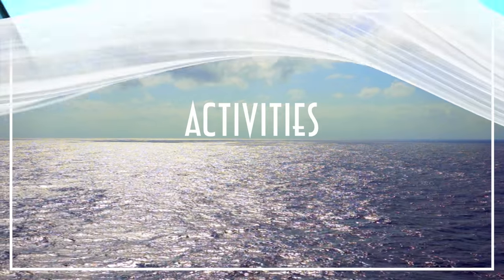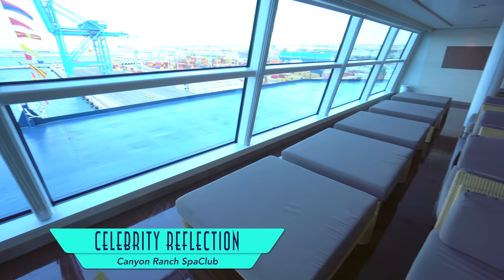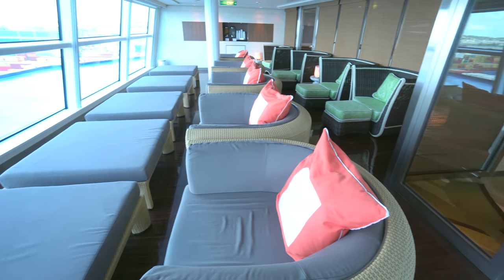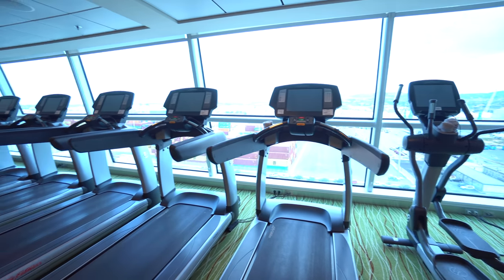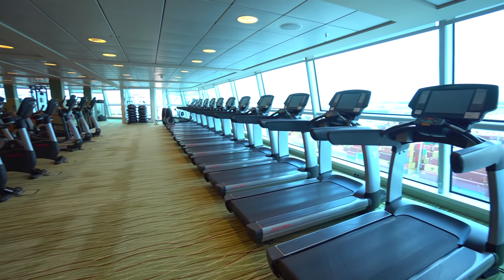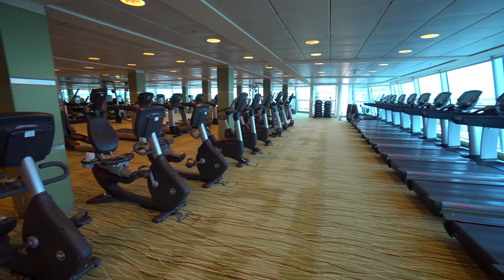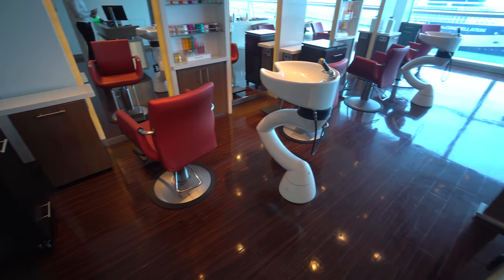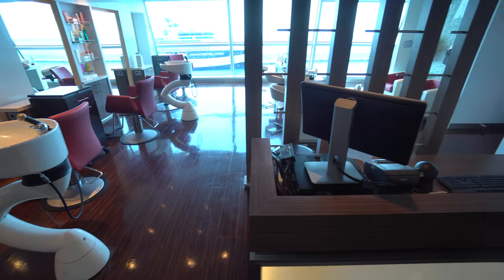As for activities, just below is the Canyon Ranch Spa Club, highlighting its own relaxing vistas. A fitness center with motion studio, as well as lots of exercise equipment. There's also a full hair salon, and barber shop.